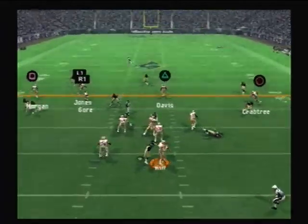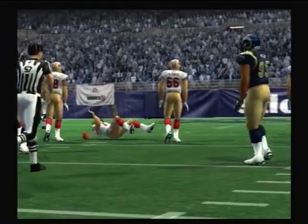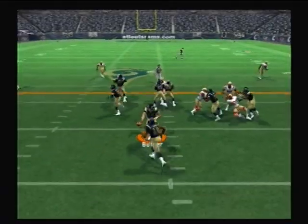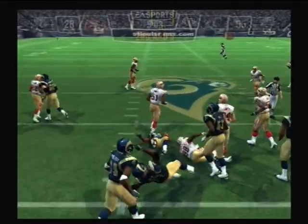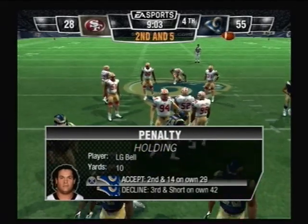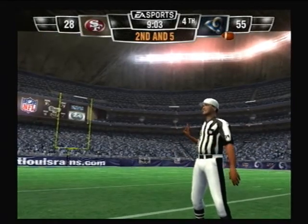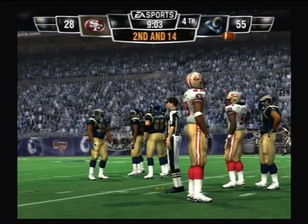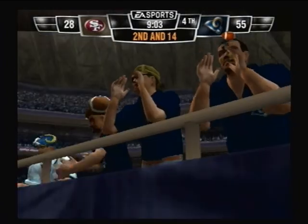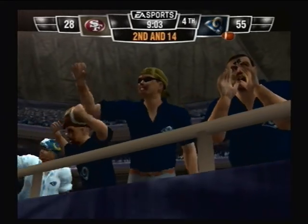Back to pass. Defense closing in. They get to it. Hill will be dropped in the backfield. Here's a counter play. And this one looks like it's going to come back. Holding on the offense, number 63. It looked like you got a handful of jersey on that one. Well, you hold with your hands, but more often than not, holding.